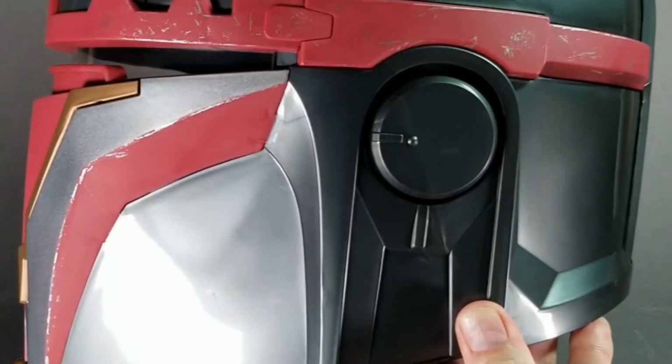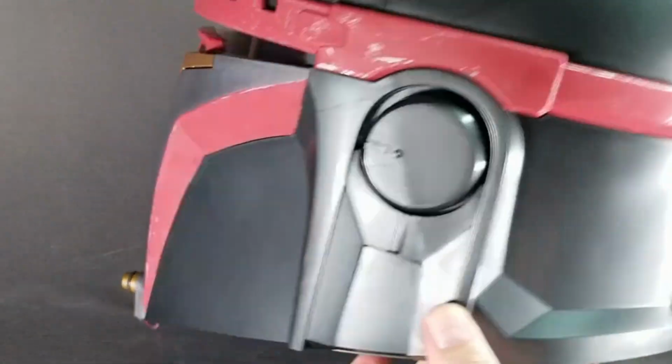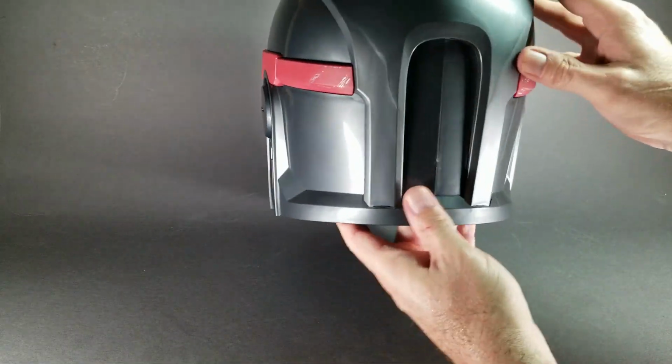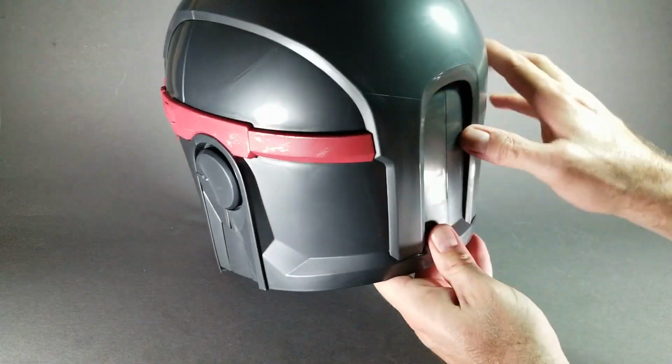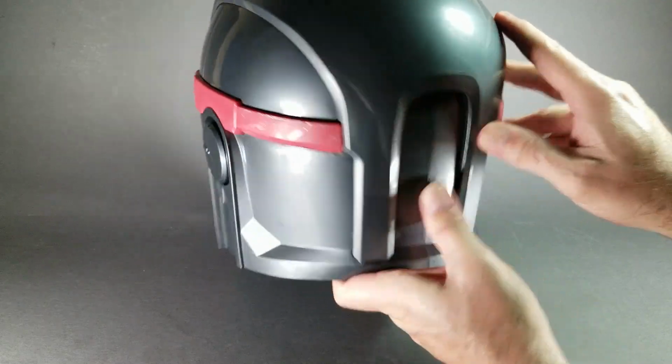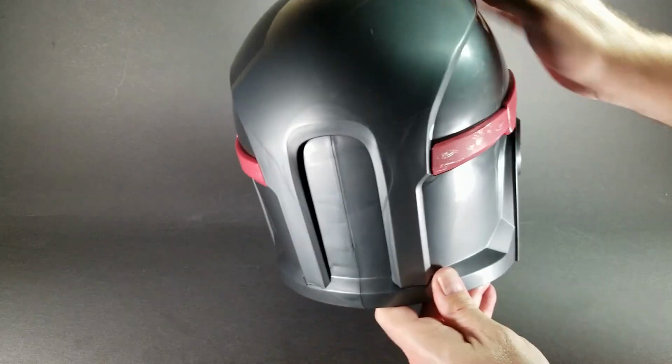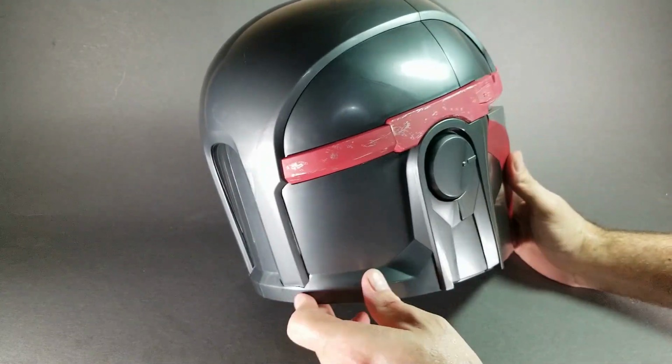There's a little nodule there. I'm not sure what that's for. As we keep coming around, you continue to get the same thing. Here's a good example on the back here, where this piece here, I can actually kind of pull these apart, and there's a seam down the middle here. So if I was going to be perfectly honest with you, it's not a bad helmet overall.